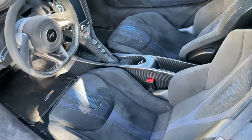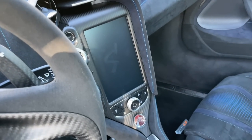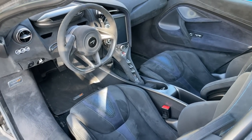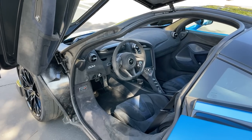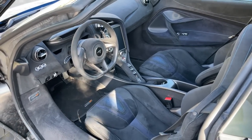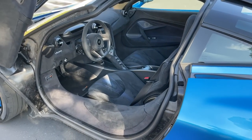This one also doesn't go to the extreme with the weight savings because it has an infotainment and AC system, which add back some of the weight that you can, for no extra cost, cut out. If you're really talking about saving weight, really talking about a track car, leave out those things and you get the Senna seats. This one doesn't go that way, but I like it. I like it quite a bit.